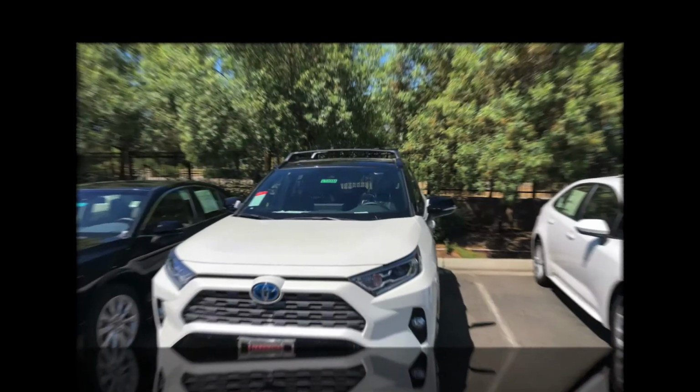Hi everybody, welcome to the video surprise of the day. Today we're going to look at the 2019 and 2020 Toyota RAV4 SUV. They come in many different option packages, so we're going to show you a few of them.